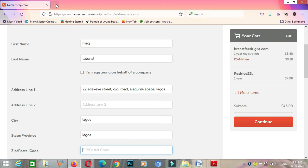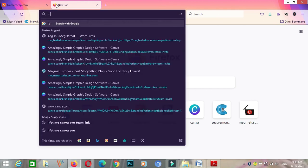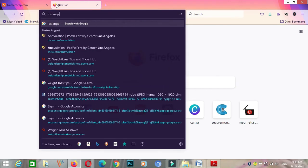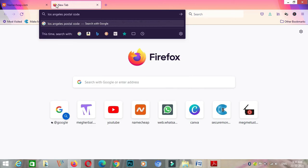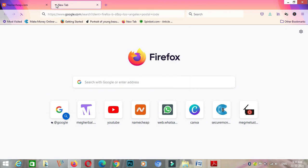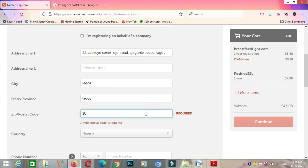If you don't know what your zip or postal code is, you can go on Google and type, let's say, Los Angeles. Okay. You come on here and type Los Angeles postal code. So you can see here, you are being presented with the postal code. Okay. So just pick any one from here and insert it there.